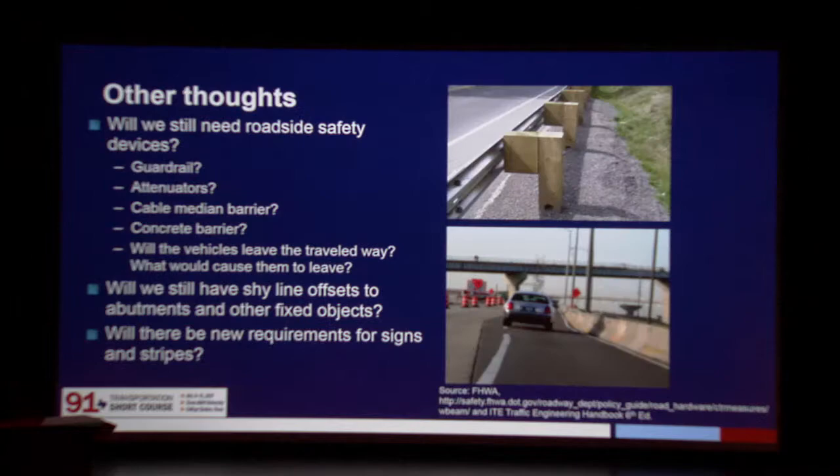I mentioned roadside safety before. These vehicles are all able to stay on the road, and they're able to keep their drift down, and they're able to stay in their narrow lanes. Do we even need to have guardrail and attenuators and crash wall, and concrete barrier, and cable median barrier? Who's going to hit it? Why would they be leaving the road? Do we consider shy lines anymore? We may not need to. I don't think a car is going to care how close it is to something.